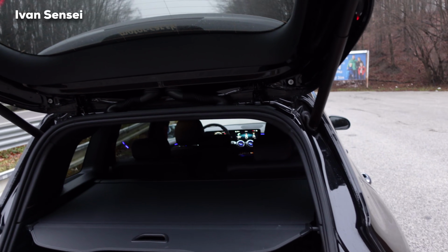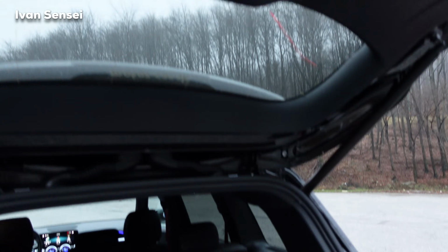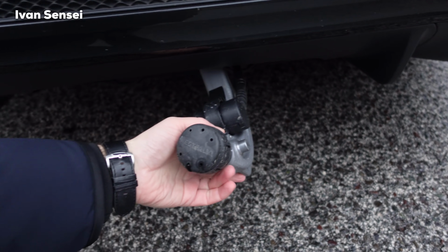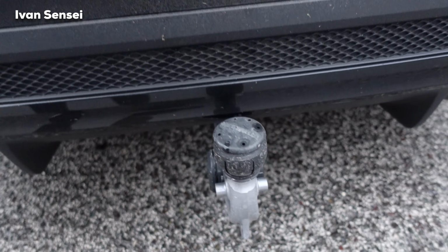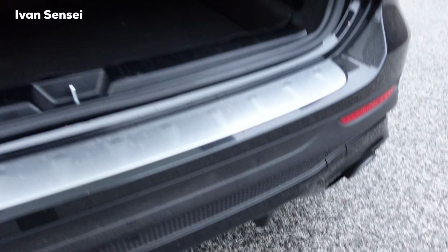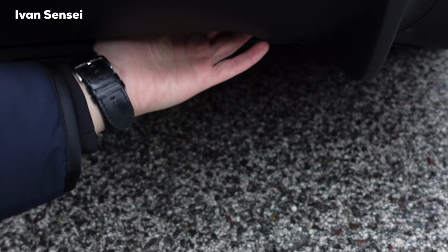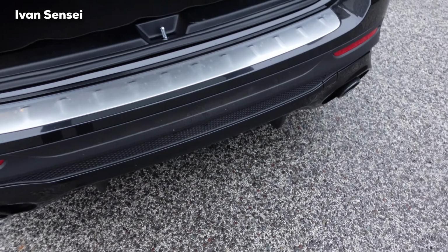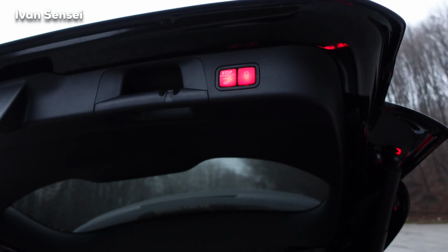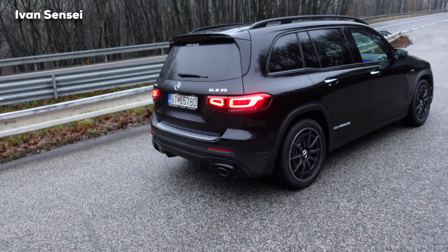A lot of practicality, and you can even tow trailer if it's not enough, at least for you. The trailer is automatic, is half automatic actually. So you need to, like this, put it in place, and if you want to disengage, and also just move it here. Okay. So that's half automatic, and here you can close the boot, is electric. So I would say fantastic practicality with this car.